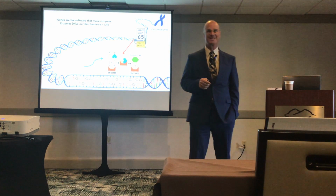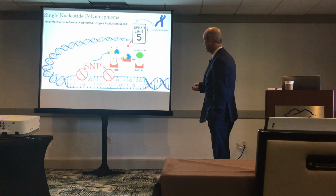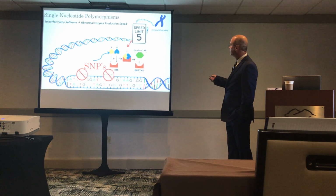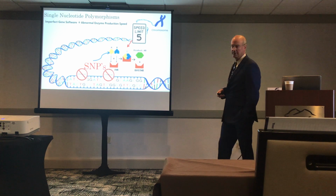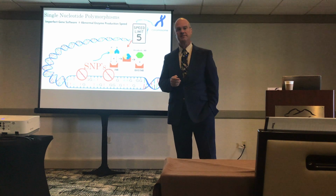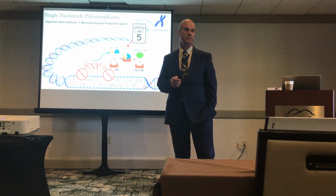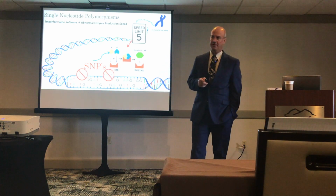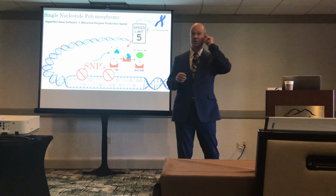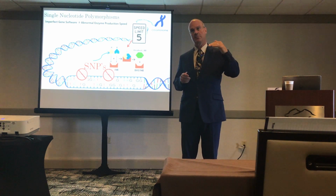So we have this genetic SNP, single nucleotide polymorphism, and we have an error in this code and we only produce it at 5 miles per hour. We still produce methylfolate, but it's not produced as quickly or as efficiently as it could be. One of the big things we've found in our office is there are 2 enzymes in methylfolate production. Right now, we have 8 steps in methylfolate production.